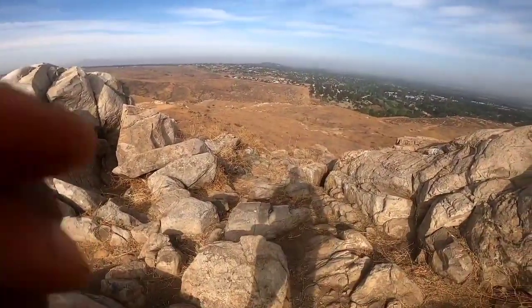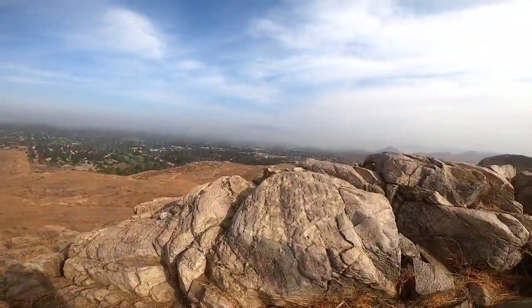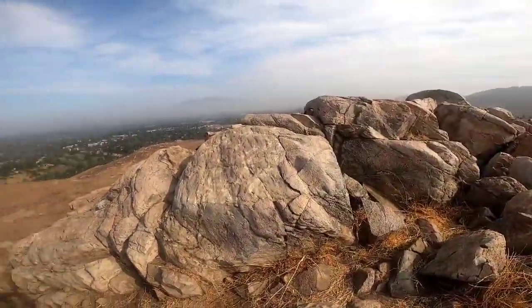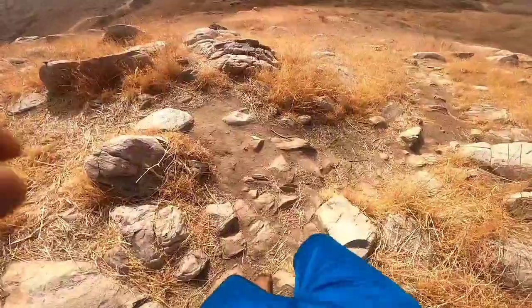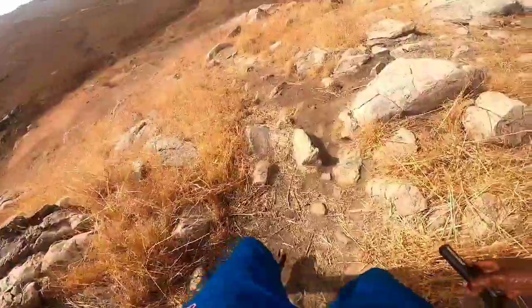Oh, wow. I don't know if you can see that. Riverside, top of the mountain. Now I got to head down, which presents its own challenges. Oh boy. So far so good, not too bad. Whew, this is high up.